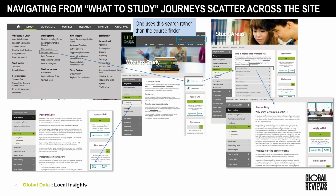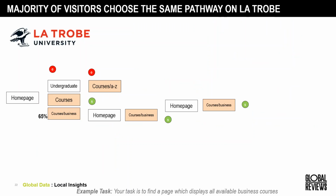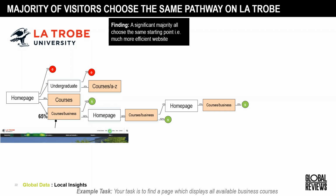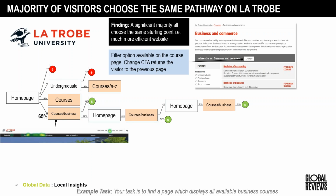If you look at some of the best examples, I would like to highlight University of La Trobe. La Trobe University does well when it comes to this task. Looking at the click path, you can see that 65% of the users went to a specific area on the website called course/business. They never had to look anywhere else to find this information. They started on the top level nav, and one of the significant findings is that the majority of them start at the same point.